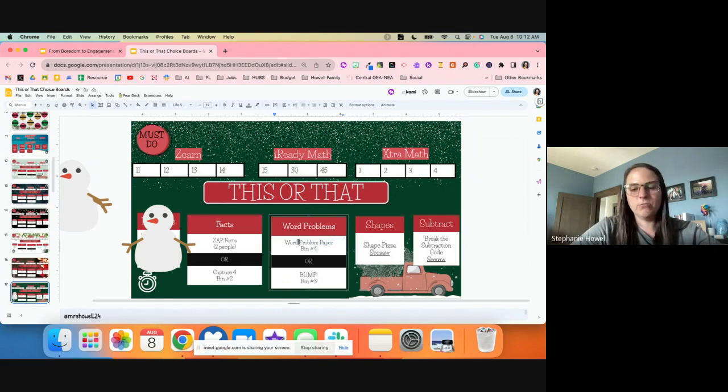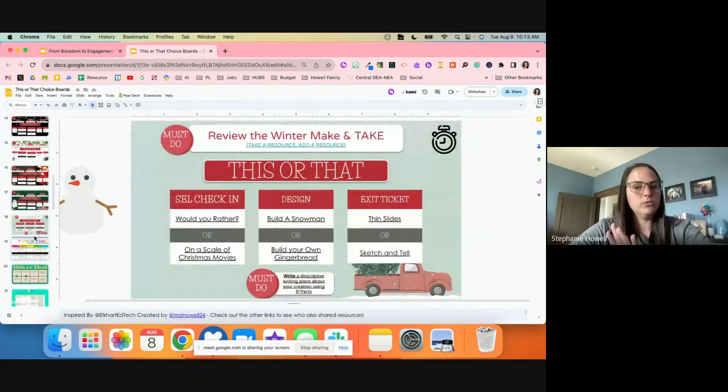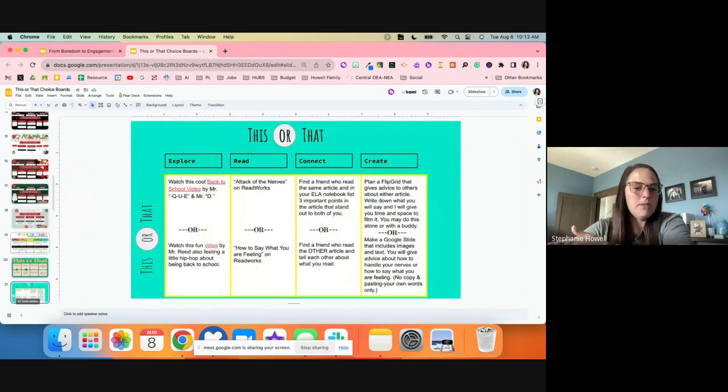Word problems, same thing. They could either do the word problem paper or they could play a game, Bump. So again, they're practicing the same concept, but how they're doing it is just a little bit different. Over here, these were have-to-dos, so they had to finish these. There was no choice with those activities. But again, you can decide: do they get a lot of choice, or a choice every single time, or maybe they don't.